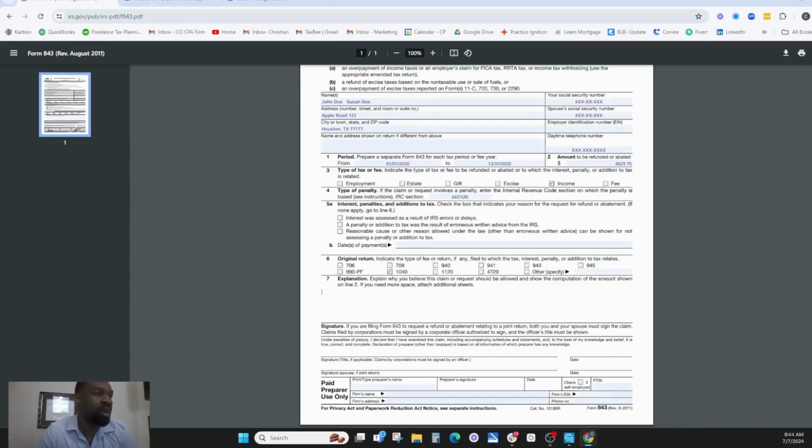So if it's a first-time penalty abatement, you mainly want to put the fact that, hey, I have clean compliance. You want to use that keyword. I have clean compliance. I looked at my transcripts. I do not see any other penalties occurring in 3 years before or after. And I filed all my tax returns. And you want to show them that, right? Here are my account transcripts that say so. And also I have clean compliance. As you can see here, there are no penalties assessed to my account.